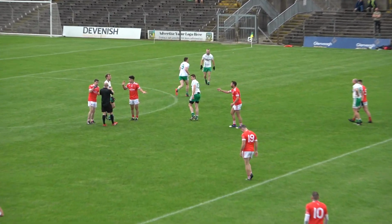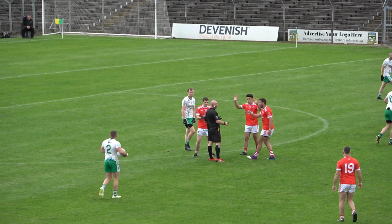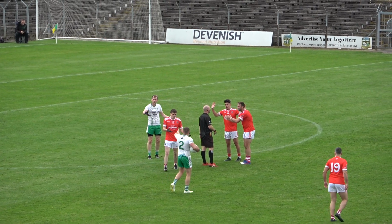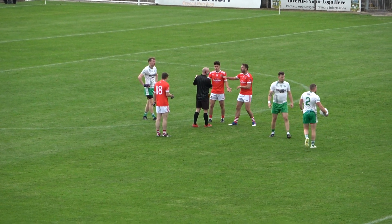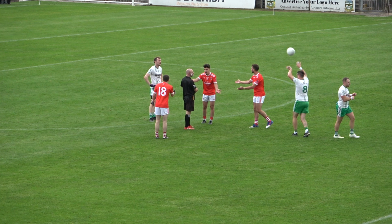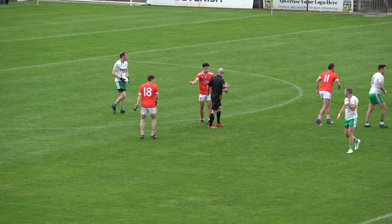The ref is still talking to Aaron. The ref's still talking to Aaron. He looked like calling the mark, but it looked a little bit late. Dougie's having a word with the ref. The ball is in the D, the ref. Let's see what he's doing. He says he's over carrying.